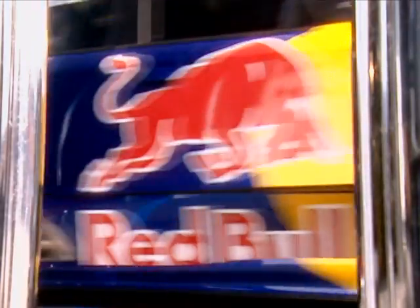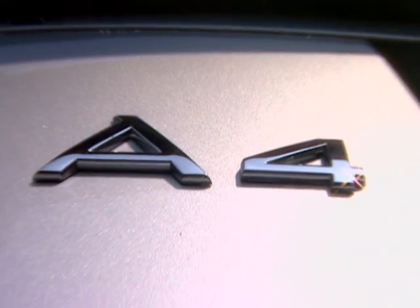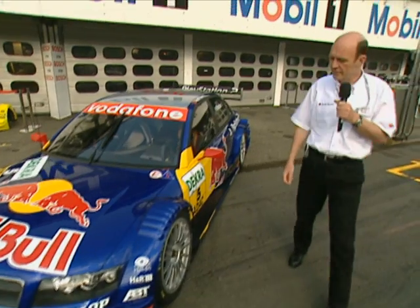As a road car, they've sold almost 1 million of these cars now. They come in various different varieties, with different engine sizes and both petrol and diesel engines. But what about this racing version of the A4 being developed for the DTM this year? Of course, it does have a tubular chassis, and Dr. Wolfgang Ullrich, the head of Audi Sport, is going to give us a tour around the car.